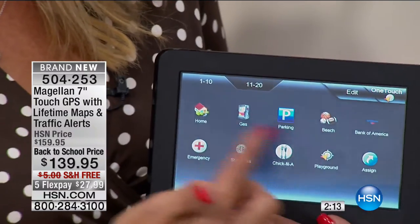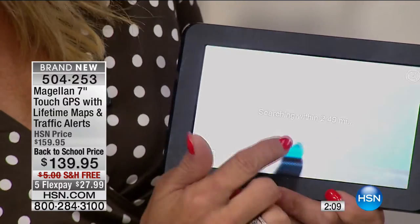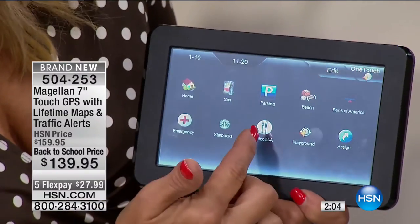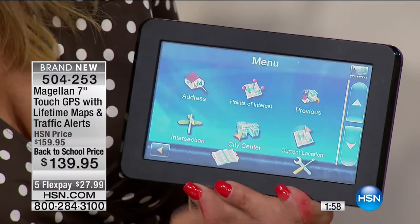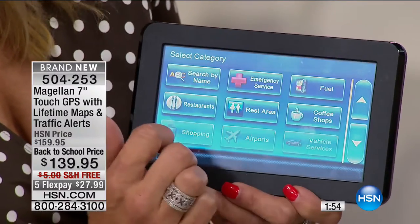So wherever you are, you put that as a shortcut. Wherever I am, I like to go to the same gas station, or we like to go to a Chick-fil-A. So we're able to find that wherever we are around the country, because now it's in the One Touch menu. So you've set that one time. It is entirely exclusive to the Magellan company, and now you've got it. So all your points of interest are in here.